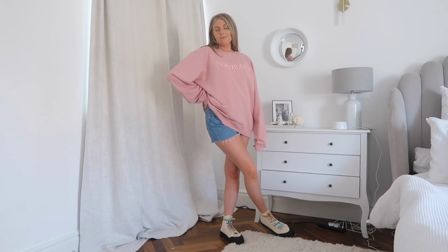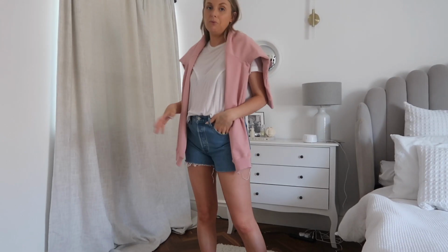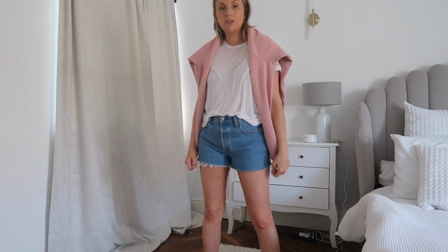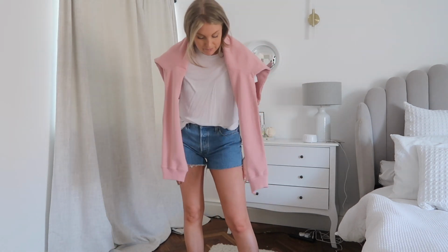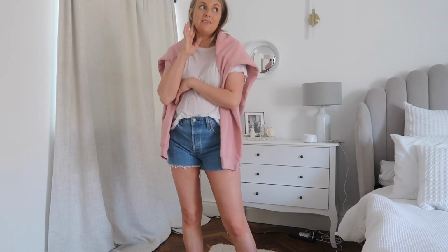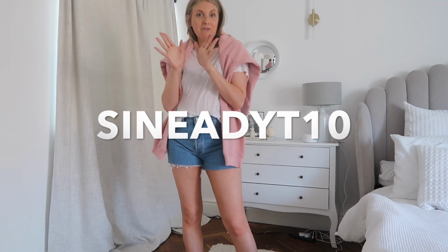So if you were warm, you could just go out like this, and if it got colder, you could put the sweatshirt on or wear a t-shirt underneath, and if it got warmer, take the sweatshirt off. So it's quite a versatile look. And I've got the Good News shoes on, they look really good, and it's a really simple outfit for going for a nice picnic with friends, or going for a walk, or going for coffee, just doing whatever you want to do basically. I really like it.